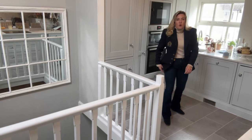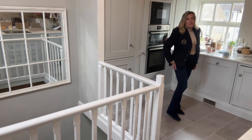Just trying to change location so you can see the outfit. Let me try and go further back here. Can you see that? So there we go. I've got on some little Hobbs boots that were actually last season. I feel like I need to take the jeans up a little bit.